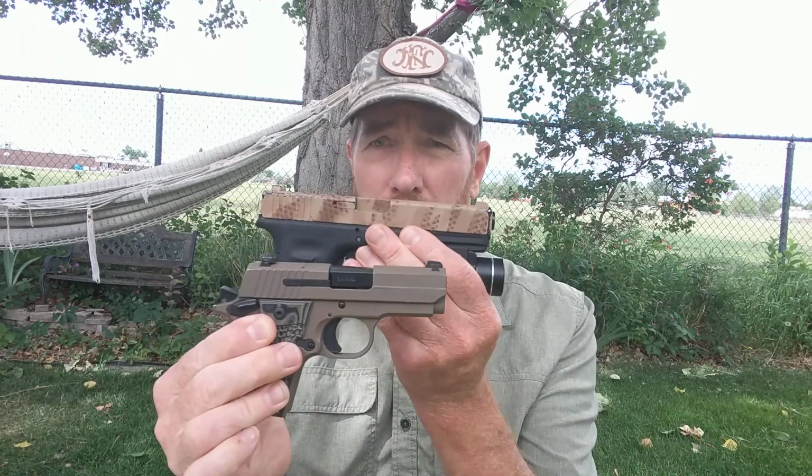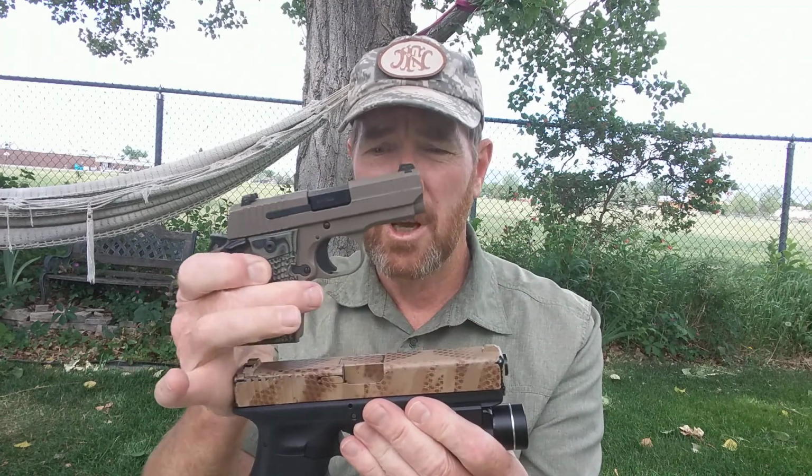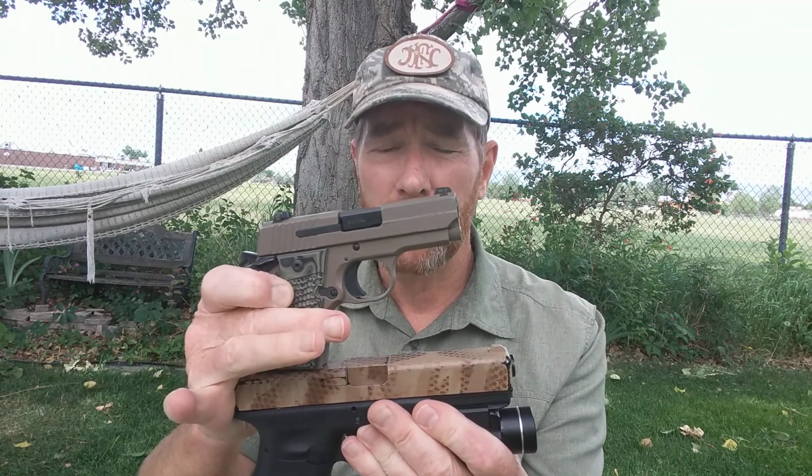What I prefer, this is unloaded. All right. This is a Sig Sauer 9mm. This is a Sig Sauer P938. All right. It's just as powerful. They both have the same knockdown power. One's much smaller than the other, and much more concealable.